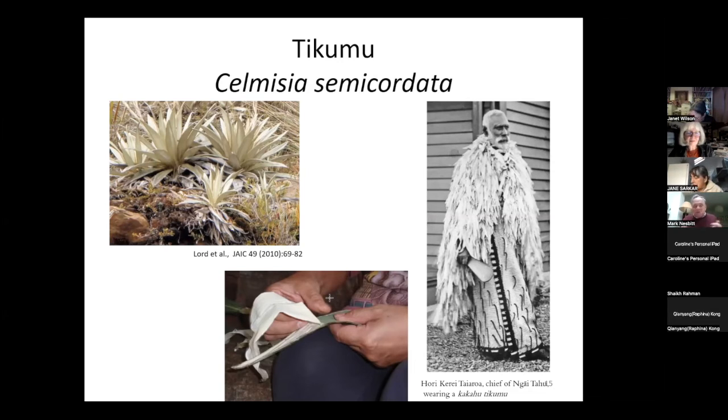And that's usually a feature you only find in what botanists call the monocots. The monocotyledons, things like grasses and palms, have long leaves. Now, most other plants, like oaks and roses, have short, stubby leaves. And this property was noticed, of course, by Maori weavers, who furthermore discovered that there are two species of Celmisia.